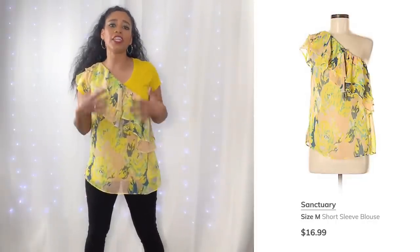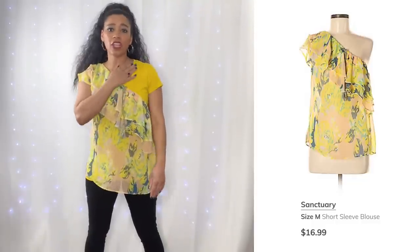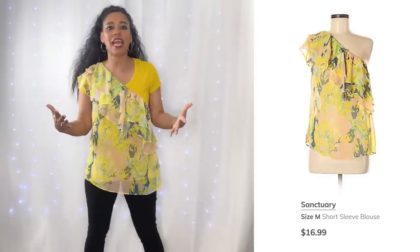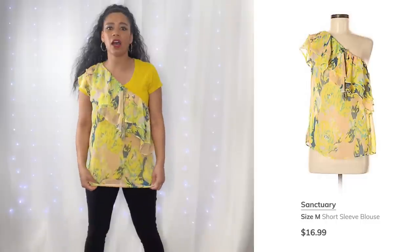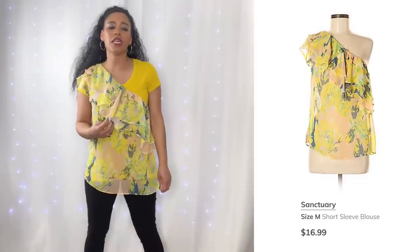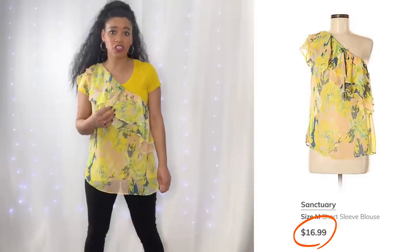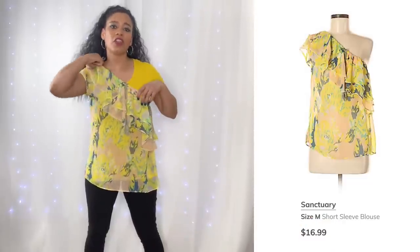Style-wise, believe it or not, I do buy things like this that are just on one shoulder and I wear a top underneath it because you guys know how modest I am and I just don't like to have a ton of stuff hanging out. So I would definitely wear a top underneath it. So the style itself is definitely something that I would buy, just definitely not for $16.99. I can promise you that. I'm definitely not going to pay $16.99 for this shirt, but it's still along the lines of the right style.